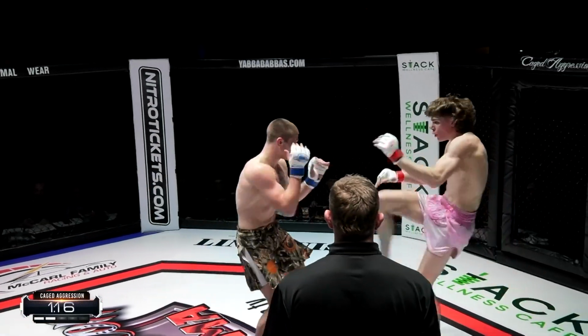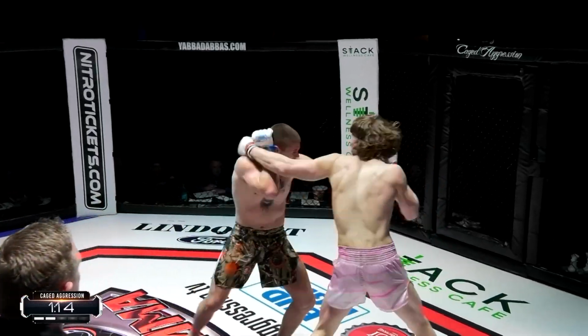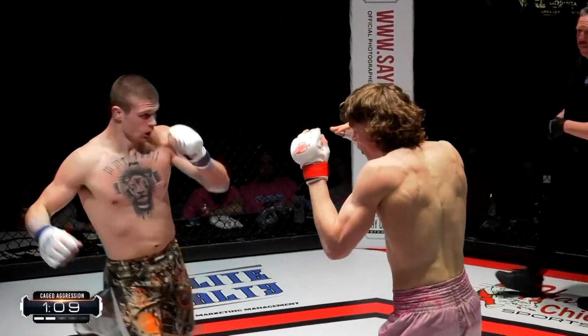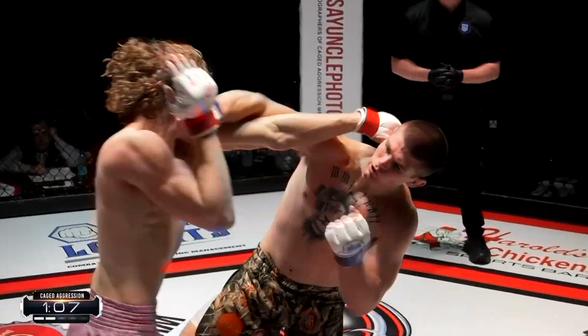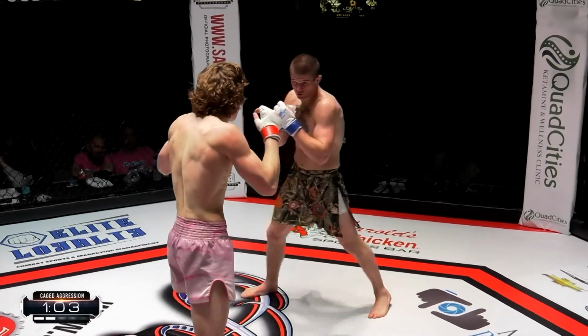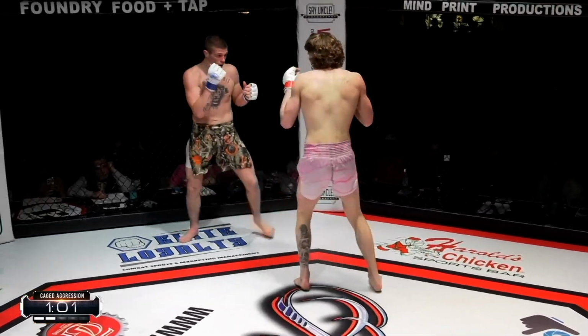Opted not to go deep to the belly. Opted not to level change. And Houser just coming forward, relentless. Yeah, I like that. Another one of those head kicks, again blocked, but you can definitely see the redness on the arms of Liam.